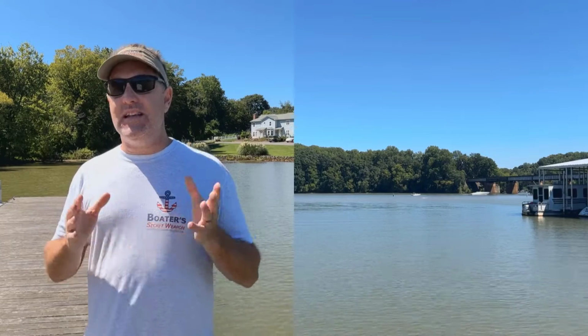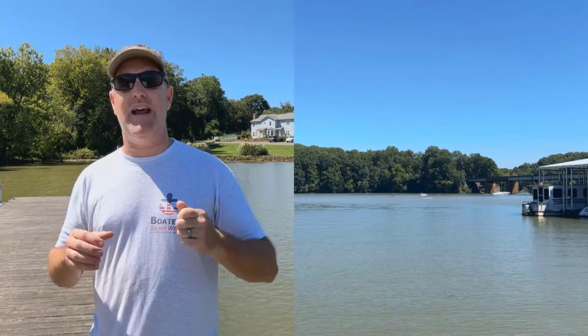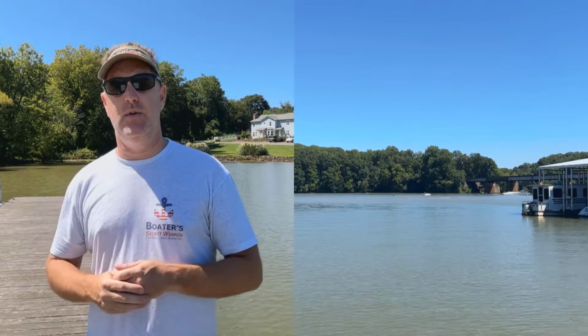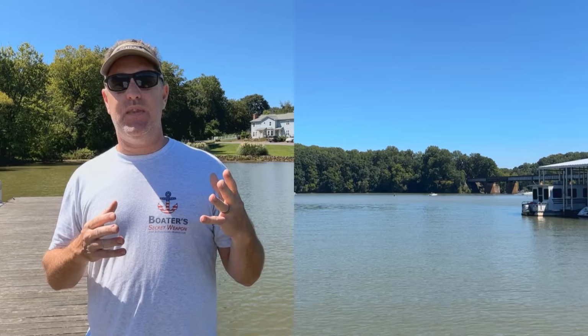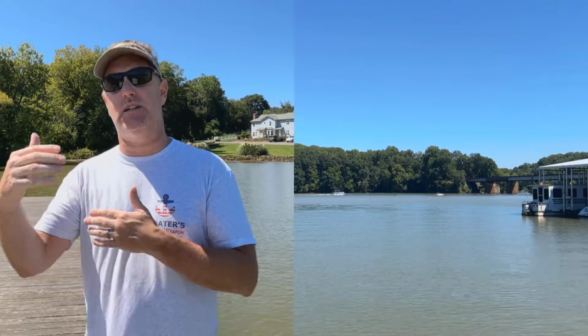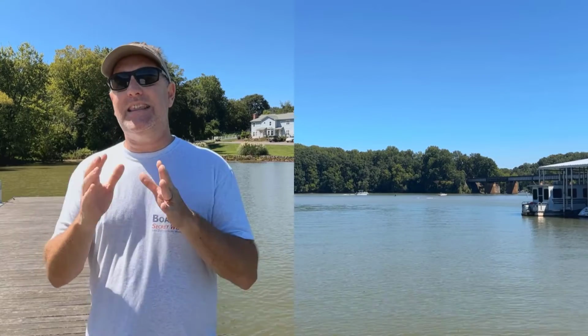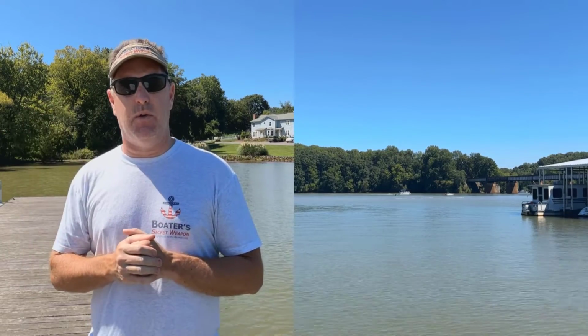Next, when's the last time you ran the boat in the water? Not just fired it up on a hose, but actually took it out, put it under load, and ran the boat. What you want to find out is, is this a boat that has been used consistently, or is this a boat that sat for six months or a year or more? Not that it's the kiss of death, but it's another red flag if they haven't run that boat for a long time.